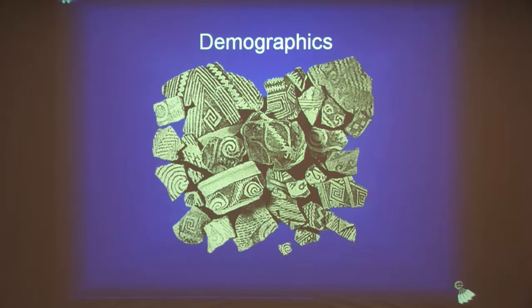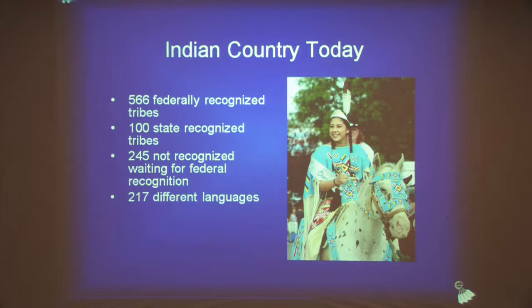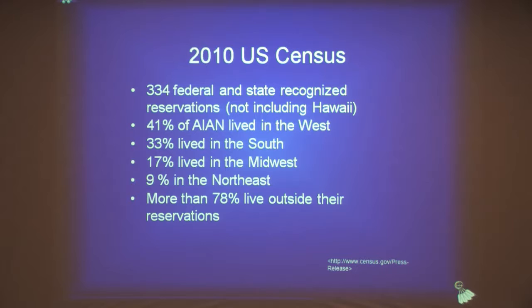Demographics. There currently are 566 federally recognized tribes. There's 100 state recognized tribes. There's over 200 that are waiting for federal recognition. And we speak over 217 different languages with different dialects. On Navajo, 75% of the elementary youth speak Navajo at home. There are 334 federal and state reservations. 41% of us live in the West. 33% live in the South. 9% in the Northeast, 17% in the Midwest.